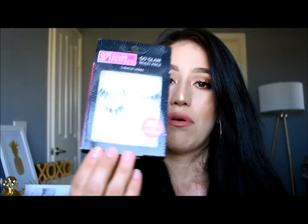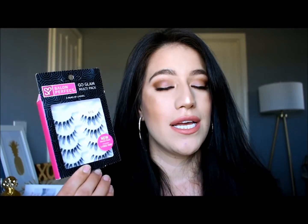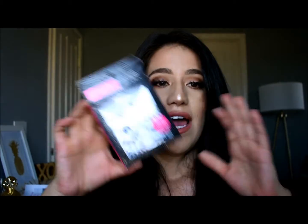So these are the Salon Perfect 615 lashes, and these are my holy grail lashes. I wear these almost every day if I'm wearing eyelashes. I've worn these in almost every single video that I've done. If they're not the Salon Perfect 615s, they are the Ardell 600s. You can find the Salon Perfect at Walmart, so check your local Walmart, see if they have them, because these are an amazing lash. And if they don't, check Ulta for the Ardell 600s. They are bomb. Just a little beauty tip, you have to apply it from the upward motion so it gives you more of the volume, because if not, then your lashes would be poking straight out just like that, and we don't want that.